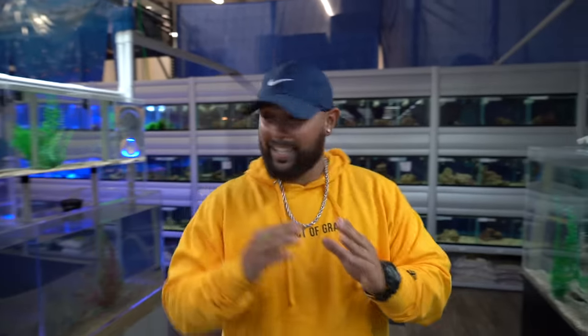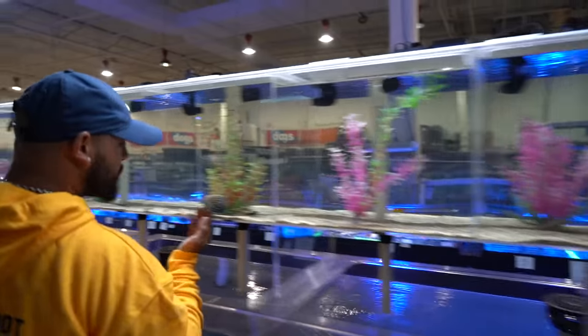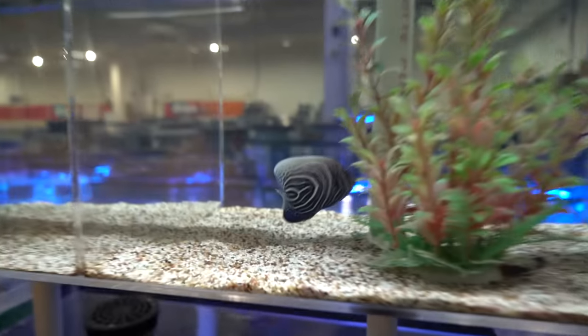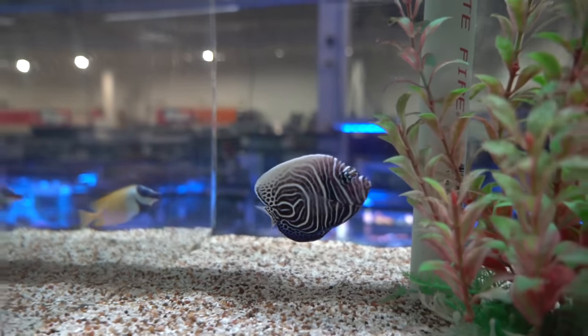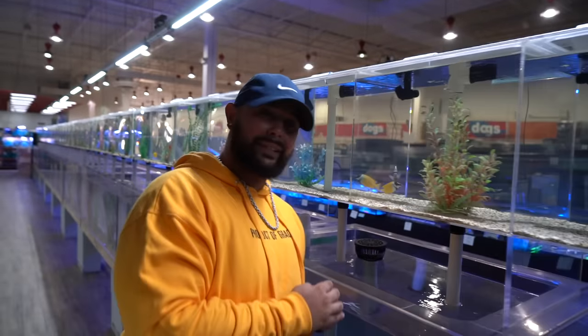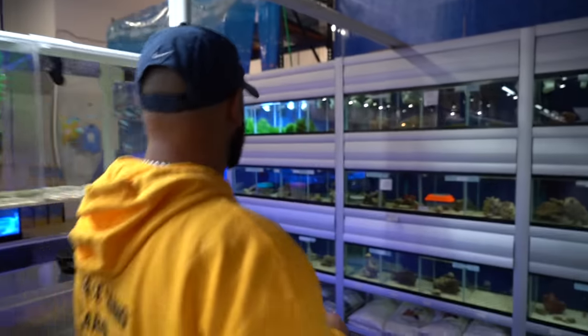So guys, we can look around, which we definitely will, because there are so many things here. Check out this beautiful thing. I have no idea what that fish is because the cheat sheets are on the other side. So we'll probably walk onto the other side and find out what exact species of possibly angelfish that is. Now, this is where they have all the invertebrates.